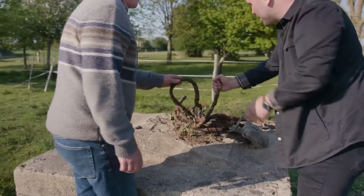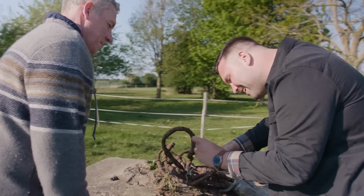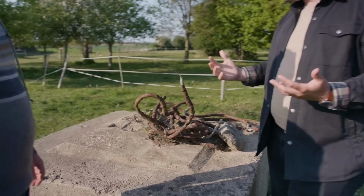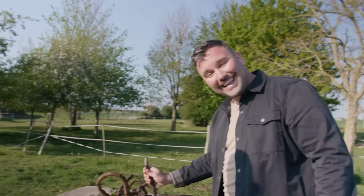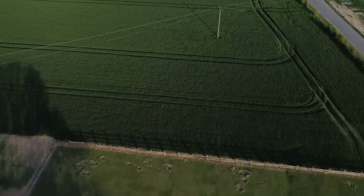Wow! So look at this. This would have been part of the communication structure. You would have the wiring there linked up to this giant tower, 30 meters tall, that would have been sending communications, receiving communications, allowing the Germans to coordinate their defense of the Normandy coast. That is incredible. Amazing. Let's go and explore the rest of it.